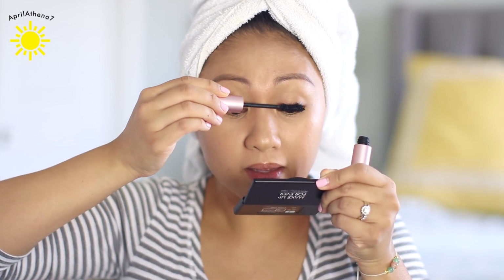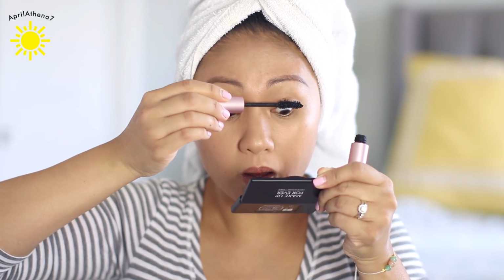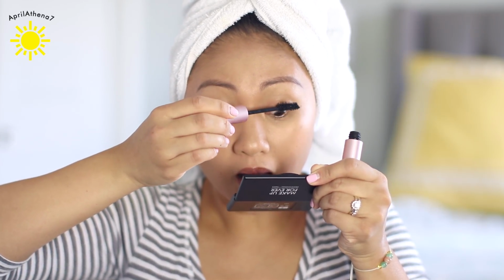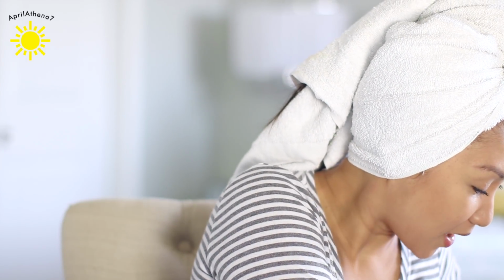Oh, and by the way, I forgot to mention the Fenty lip gloss smells amazing. I don't even know how to describe it, like a tropical punch or something. That's what it smells like, a tropical punch. I couldn't figure it out, and I think that's exactly what the smell is.